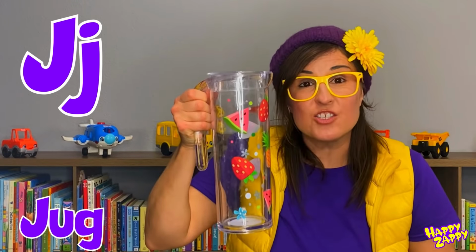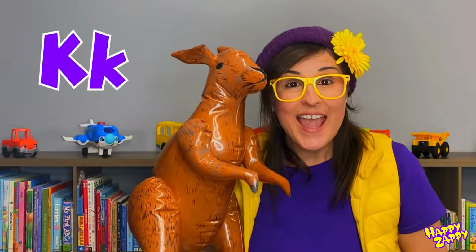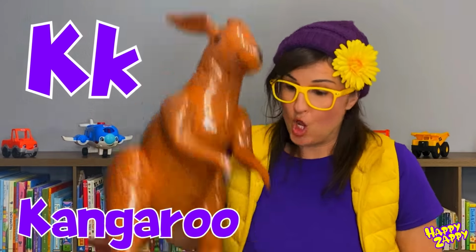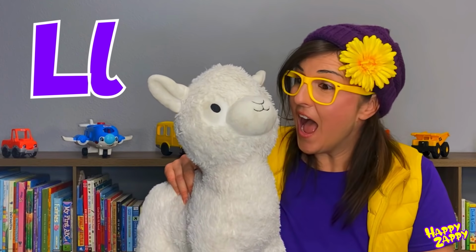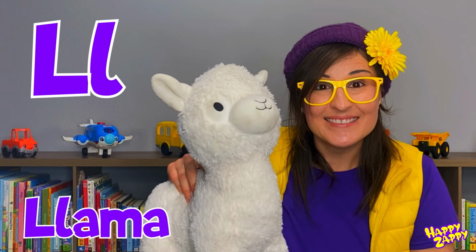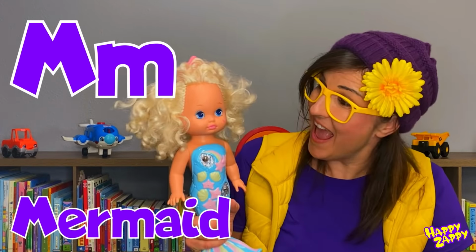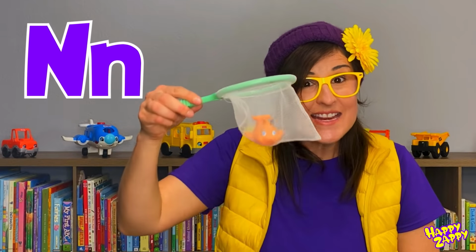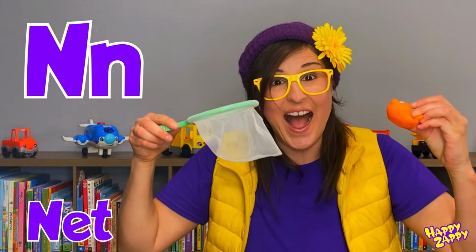You can fill this jug with juice and drink it. K is for kangaroo. L is for llama. M is for mermaid. Hi, mermaid. N is for net. Look, inside the net, we caught a fish.